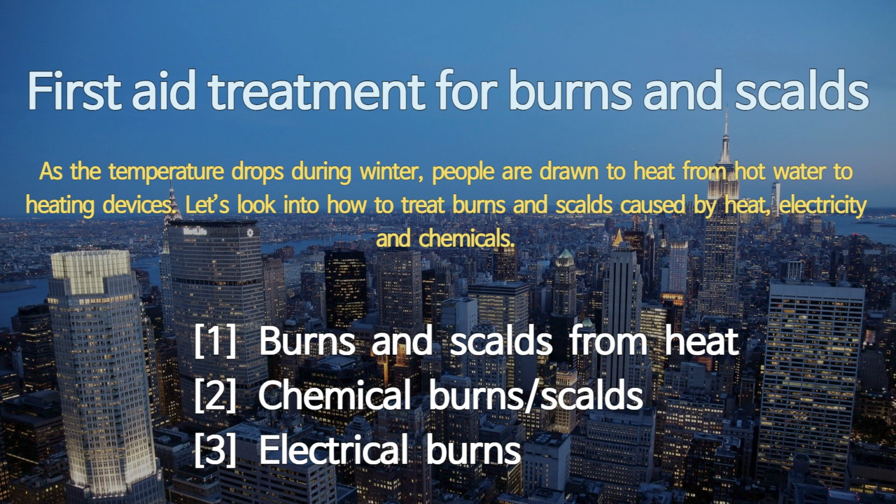Do not take any action until safety of the rescuer is secured. Number 1. Burns and scalds from heat. Number 1. Cool the area of the burn by applying cold water for at least 20 minutes. In the case of children, applying cold water for more than 10 minutes can lead to hyperthermia.